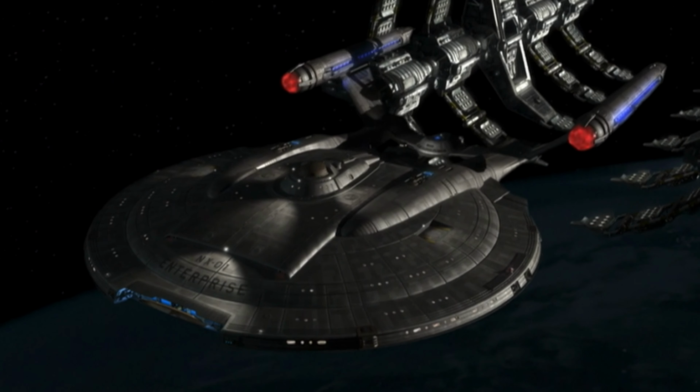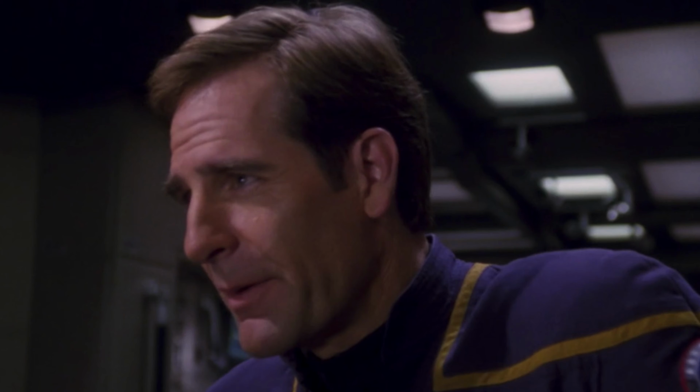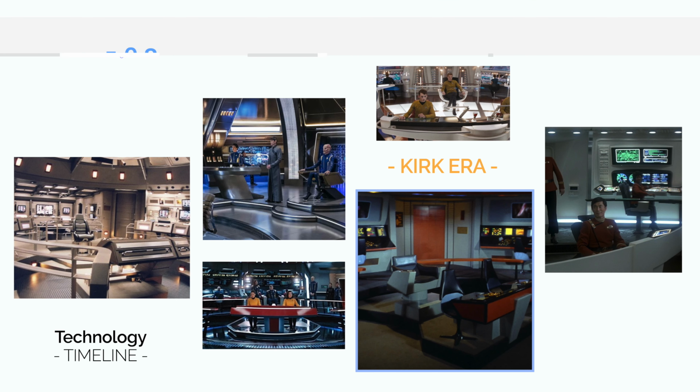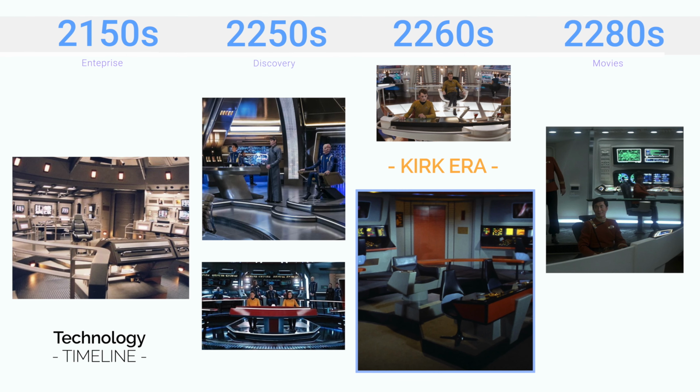So if we go back to the very first prequel series Enterprise, then that's the oldest technology in the timeline of the Star Trek universe. And really, if we're honest, then Discovery and the J.J. Abrams movies are actually pretty good natural evolutions and continuation of that technology 100 years later. It's pretty much what we might expect 100 years of progress to produce.